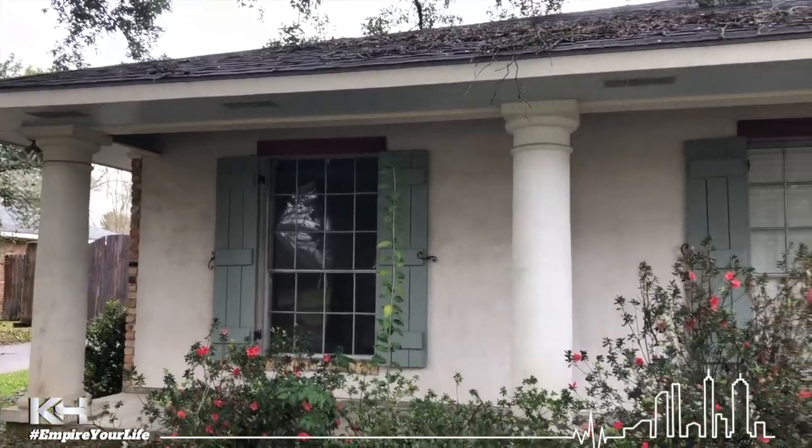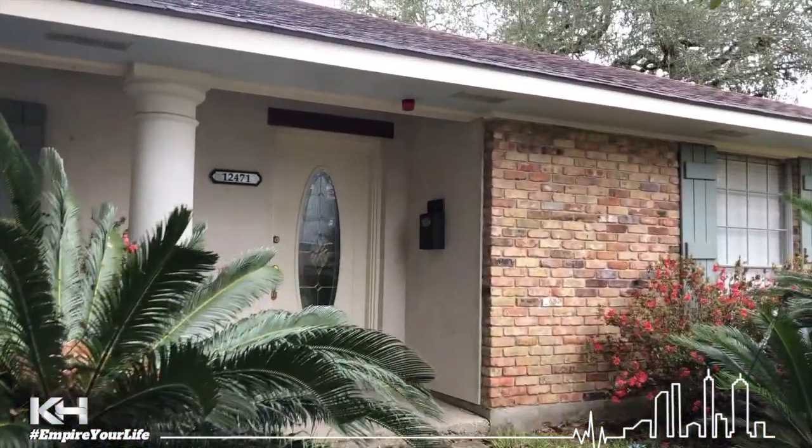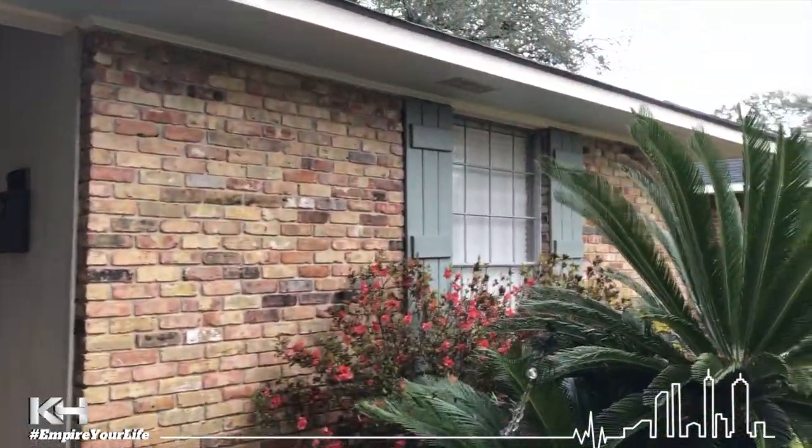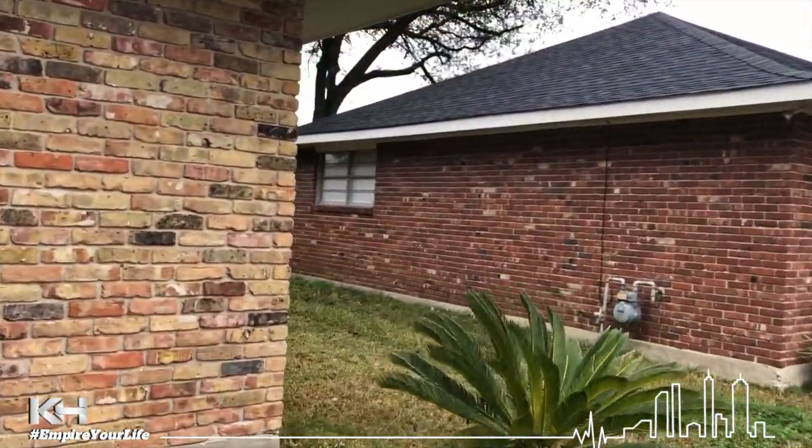It looks like the shutters were painted and they put some cedar right above the lintel there for the windows and the doors, which is a great look. Let's walk around the right side of the property here just to show you real quick.